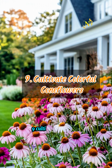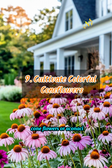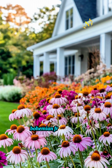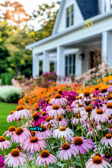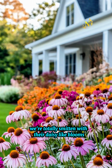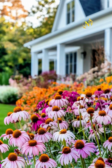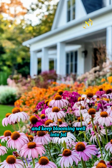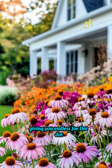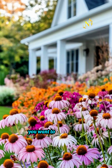9. Cultivate colorful coneflowers. Coneflowers, or echinacea, are like the cool, bohemian friends of your garden. Laid back and effortlessly stylish. We're totally smitten with their daisy-like blooms that come in a rainbow of colors, from classic purple to trendy coral. These native beauties are drought-tolerant and keep blooming well into fall, giving you endless joy. Trust us, once you start with coneflowers, you'll want to collect them all.